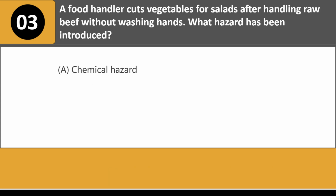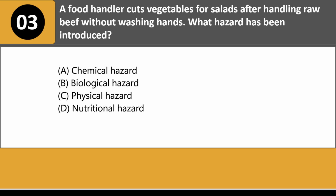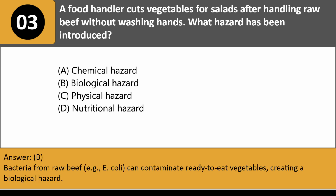A food handler cuts vegetables for salads after handling raw beef without washing hands. What hazard has been introduced? A. Chemical hazard. B. Biological hazard. C. Physical hazard. D. Nutritional hazard. Answer: B. Bacteria from raw beef, e.g., E. coli, can contaminate ready-to-eat vegetables, creating a biological hazard.